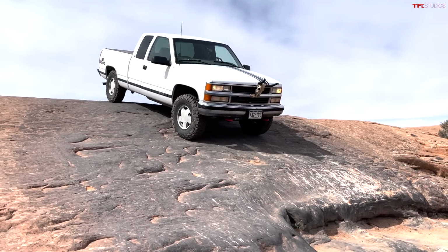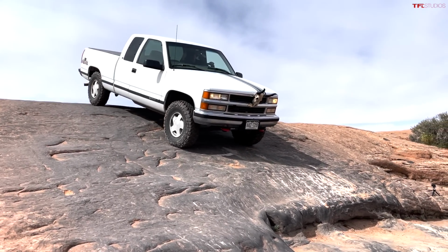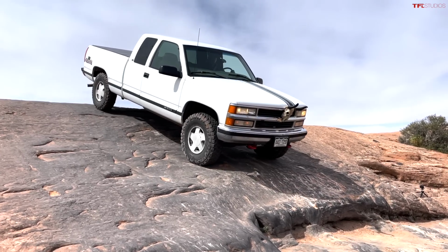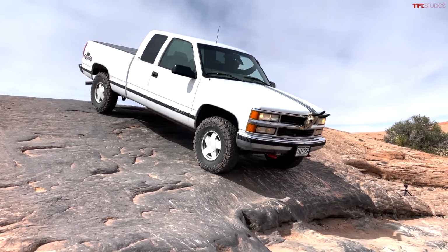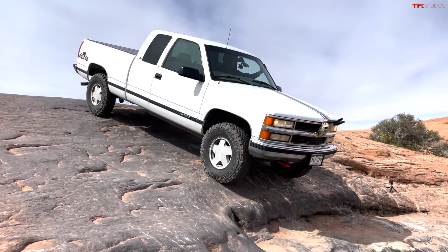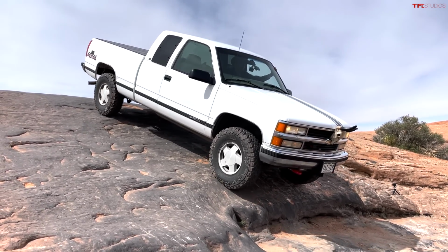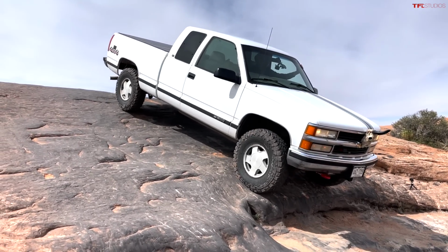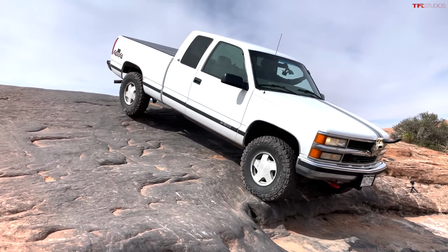So here we are, testing to see how these trucks do on a classic TFL obstacle in Moab called the frame bender. And what happens is it goes over kind of this little ledge, and then the frame hits. That's why we call it the frame bender. All right, Andre, you got 6 inches, 2 inches. Here you go. You're going over.